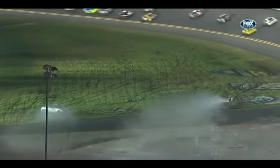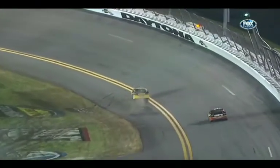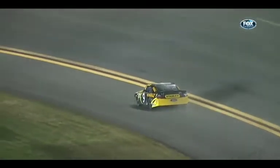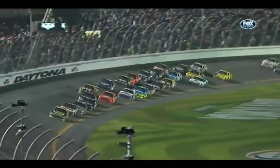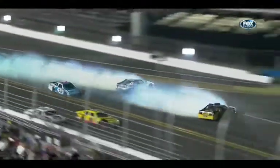Almirola, just about. I'm telling you, he just barely slid through there after that happened. I think the 9 car, Marcus Ambrose, has quite a bit of body damage. I don't know if it's going to be bad enough to take him out of contention or not. Look at Almirola right there. Whoopee. Nice save. Watch this right here, though. Wow.